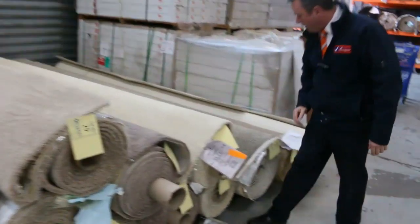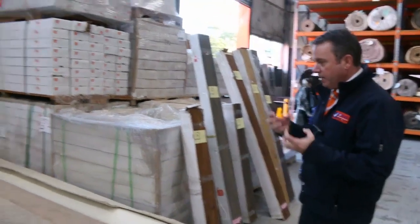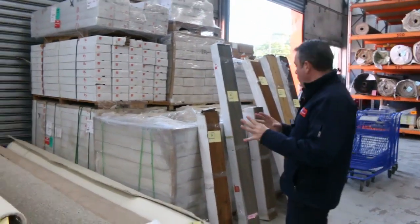Have a look at this one, beautiful cream colours. We've got some nice pattern gear there. So something for everyone in a nice luxury touch twist pile, and there's more to come.